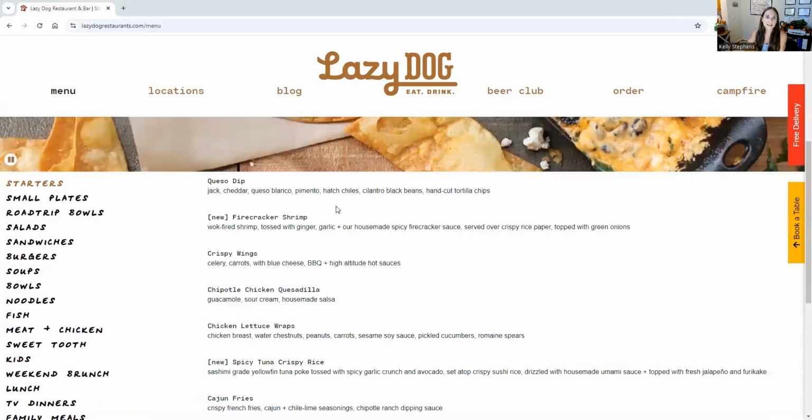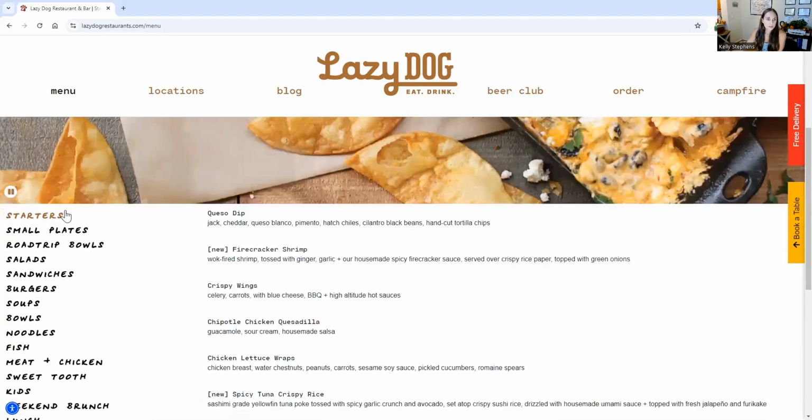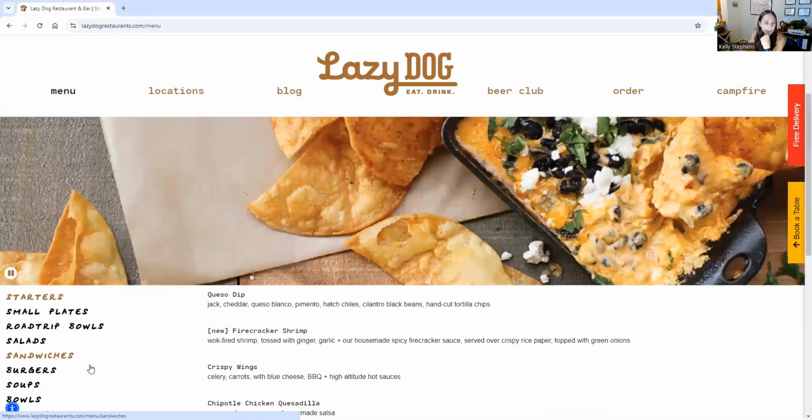All right, here is the Lazy Dog website. Let's go to menu and let's start looking. It looks like they've got the menu on this side. We got a nutrition and allergen guide. Yes, finally we have one. They have a gluten-free menu, which is cool, but let's just go through it, starting with the top.